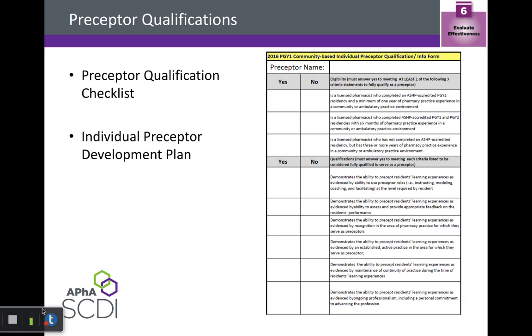This is an example of our preceptor qualification information. We have checklists just to make sure that people are, again, meeting the standards that we'd had set. But that's all reviewed by myself. And then we do have a quality improvement discussion at the end of each residency year just to look for ways to enhance the program.